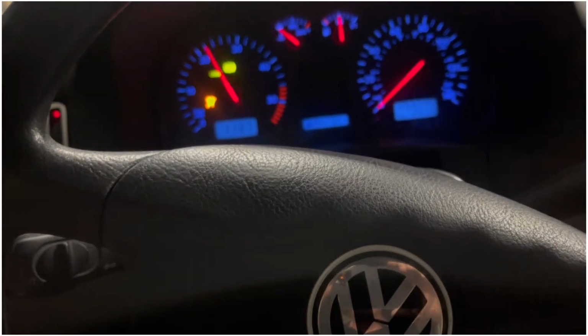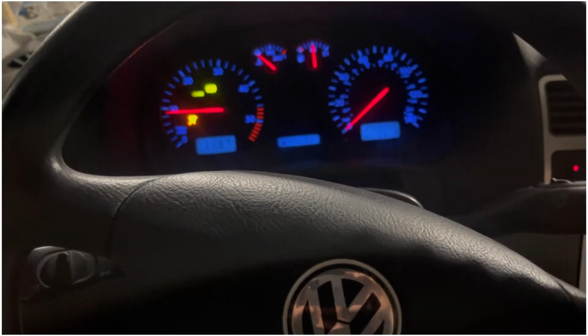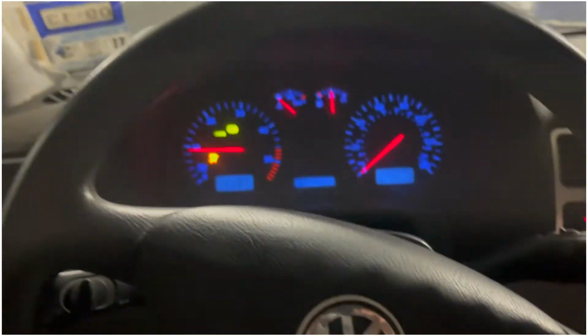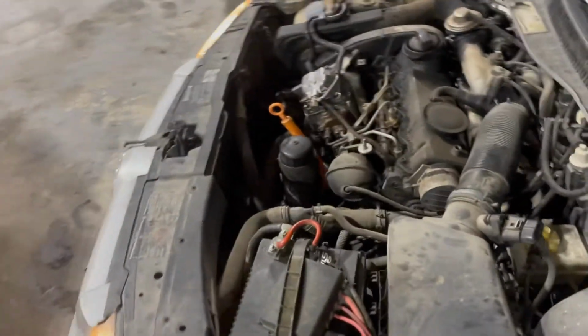So yeah, no light so far. So I'll go drive it and then make sure it's not going to act up or anything. And then you obviously want to come and check for leaks.